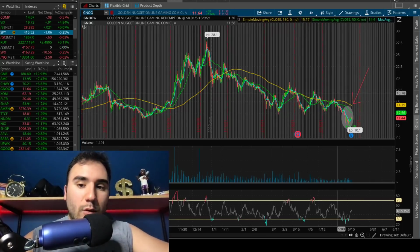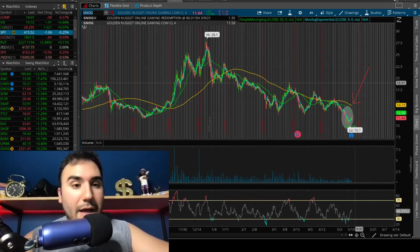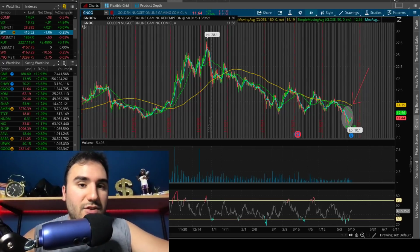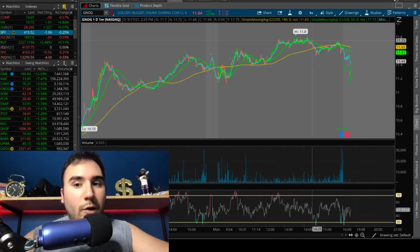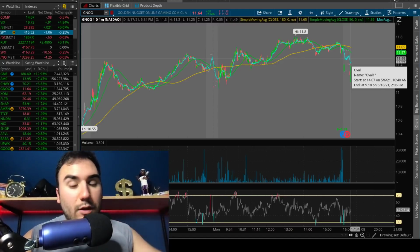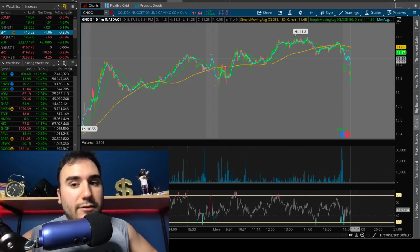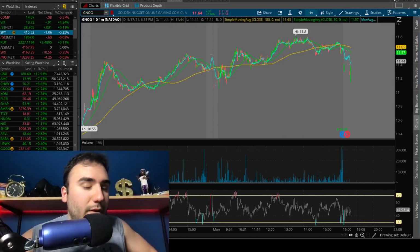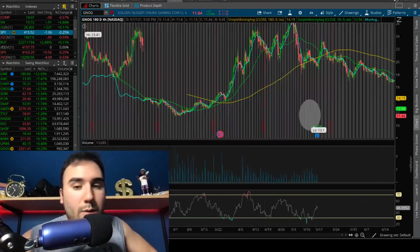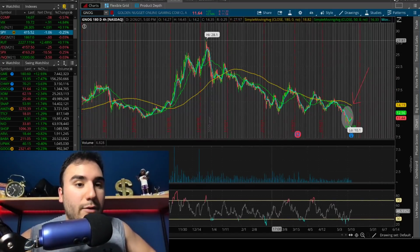So that's Golden Nugget Online Gaming. It's still at a low point at about $11. I still might end up adding more to this. As you guys can see, it's actually moving down after hours, although today it did go up 3% at the close, so a pretty strong day for this stock during the day, but after hours it's down a little bit. But ultimately, guys, I'm going to buy this anywhere from $10, $11, $12. That is a good price in my opinion for GNOG.